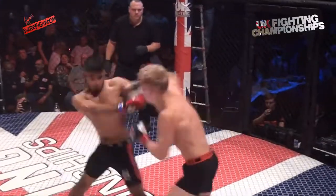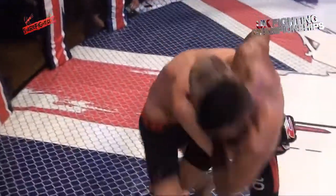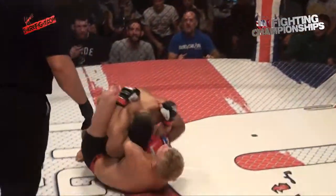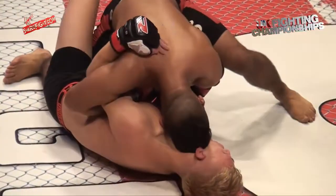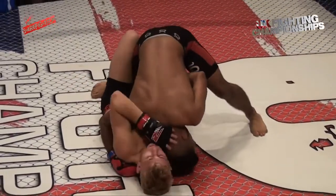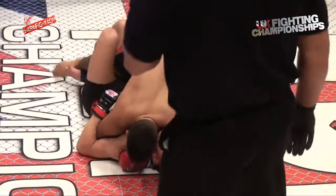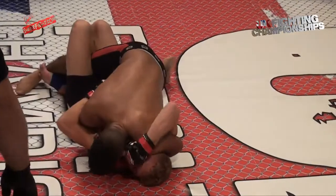Choudhury should put the pressure on here, though. He knows he can hurt him. Don't want to step into anything stupid, though. Young gets that body lock again, clasps the hands together. Choudhury's really... Nice uchimata from Choudhury. Good reversal. Beautiful work there. Nice takedown from Choudhury, and let's see how he works from the top. A little bit more time to work this round. Very early in the third. He's worked it.